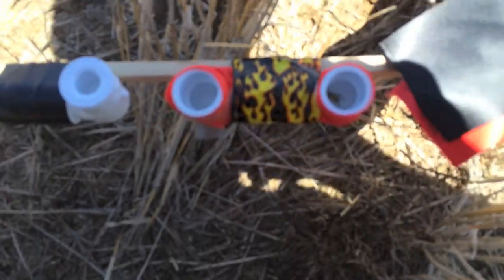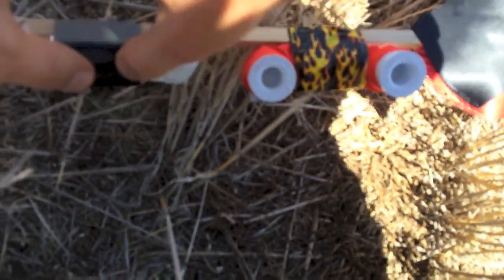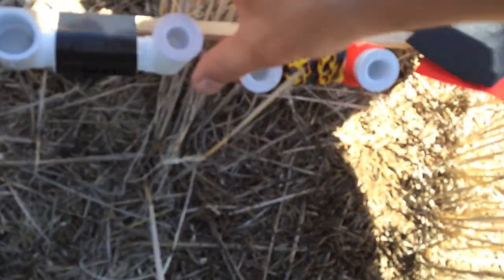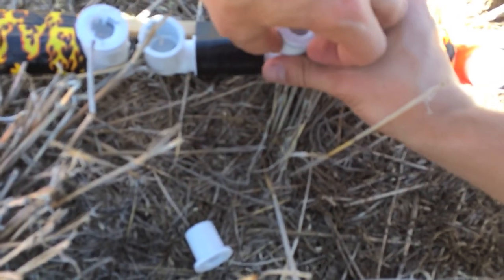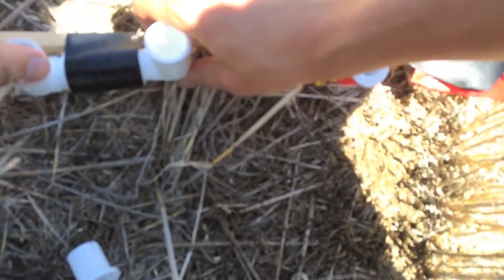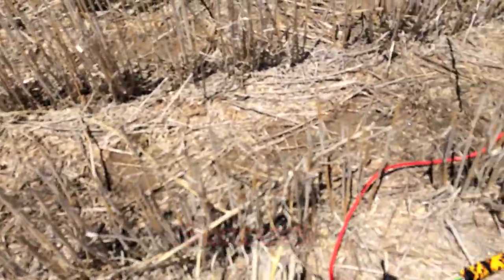And this was our insulated habitat. This was our stock habitat in the middle. We applied just before launch. Oh, there he goes. All right. We're successful with our stock.